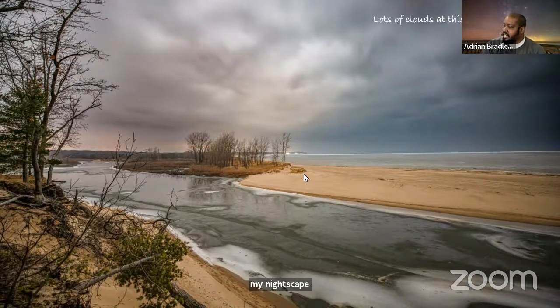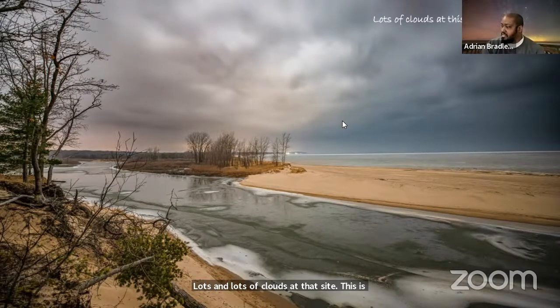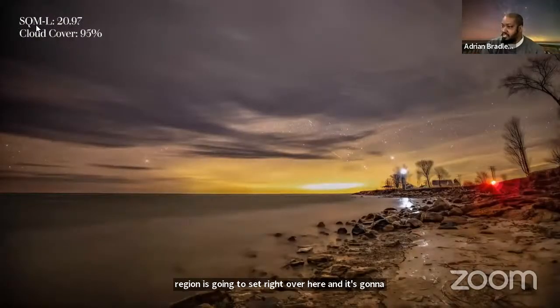This is a site where, before it's over with, the Cygnus region is going to set right over here. It's going to make for a beautiful nightscape with the Cygnus region of the Milky Way setting. And you'll see some other examples where I took pictures like that at other sites. This site should turn out really nice, if only it wouldn't be cloudy. I took an SQML reading of 20.97.